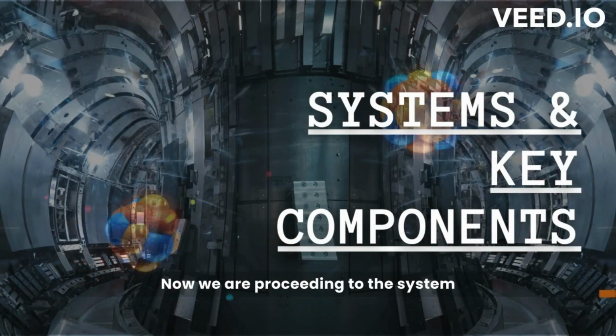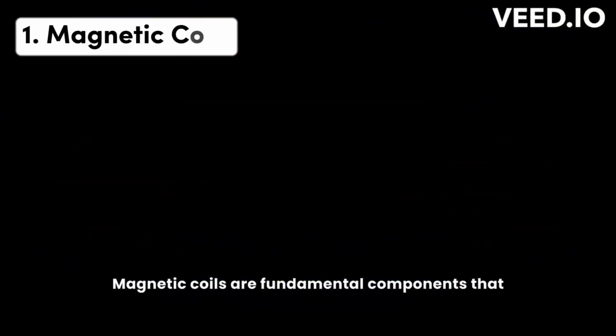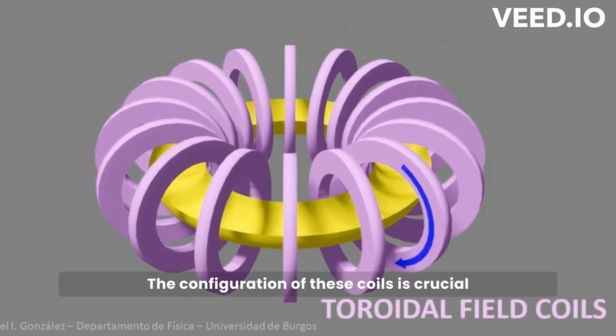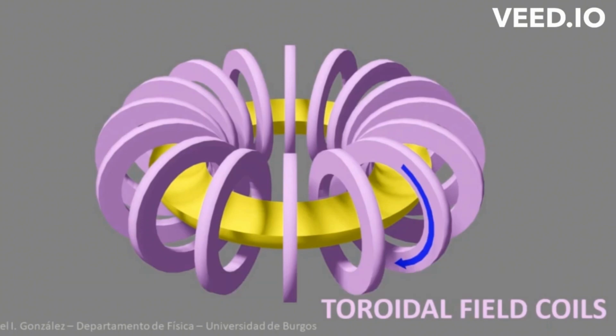Now, we are proceeding to the system and key components of magnetic confinement. Firstly, the magnetic coils. Magnetic coils are fundamental components that generate the magnetic fields necessary for confining and controlling the plasma. The configuration of these coils is crucial, and in the case of stellarators or tokamaks, they create the toroidal or helical magnetic field required for plasma stability.